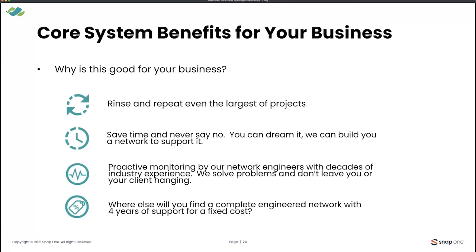So the question is, where else would you find a complete engineered network with 4 years of support for a fixed cost? That's what we're offering you here: a completely designed network, configured, designed, supported, monitored, all of that for the costs you saw in the estimate, outside of if you want to renew the live monitoring solution. And you can just add that in before you present it to the client if you want. So that means they're covered and you're covered for 4 years.